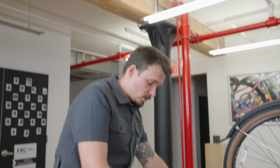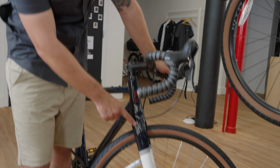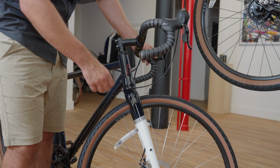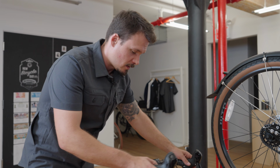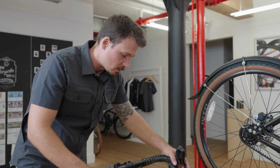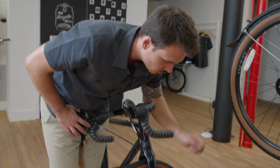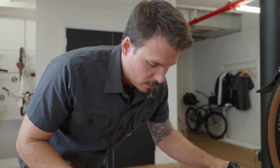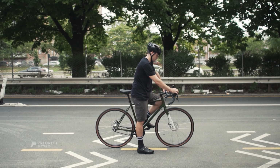We also changed the fork. So now we've got a full carbon fork with a tapered steerer. So that's lighter weight up front with more front end stiffness for more confidence on off-road terrain. And then we also improved the braking performance. So this also has our new 174 Hudson cable to hydraulic calipers on here. So these give you quite a bit more grip, quite a bit more braking performance and feel, and a lot more control with less maintenance.